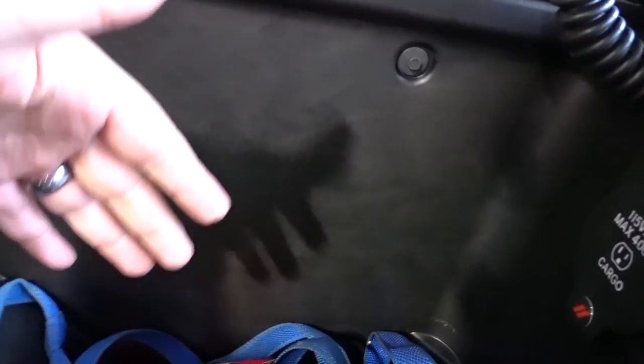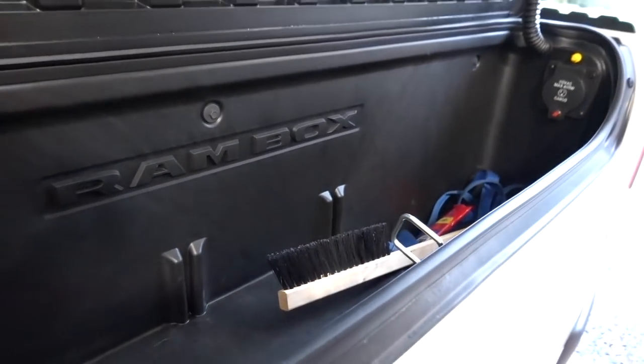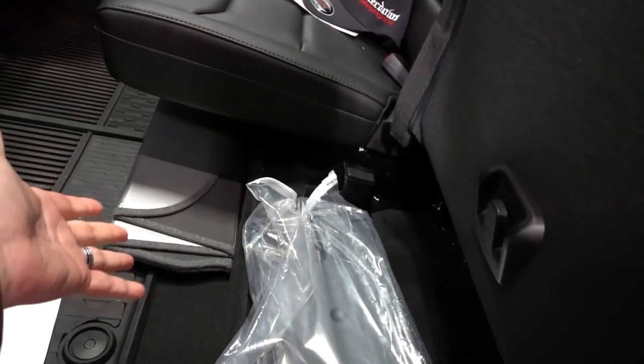And on this side as well, you do have your plugs. But like I said, I keep this side just more for straps. I got my snow brush in here. I've got extra cord, kind of stuff like that. More utility stuff that I don't want to have rolling around in the cab. Because if you see in here, I would mostly have to have all that kind of stuff underneath the seat.